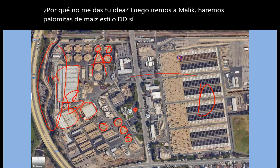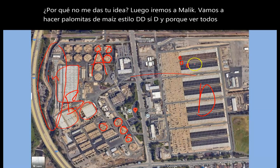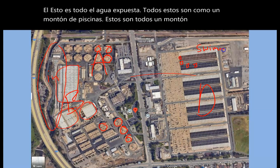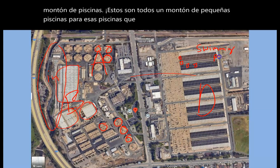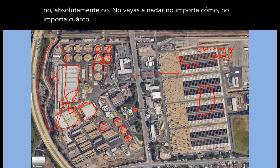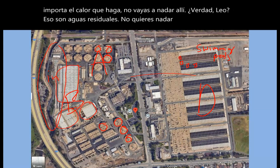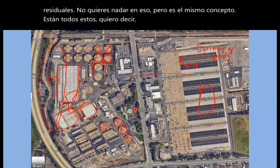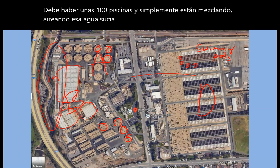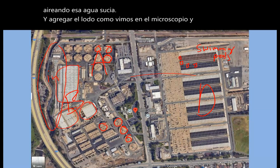See all these little boxes? This is all water exposed. These are like a whole bunch of little swimming pools. But are those swimming pools you want to swim in? No, absolutely not. No matter how hot it is, do not go swimming there. That's wastewater. But it's the same concept. You count them up, there must be maybe 100 or so pools. And they're just mixing, aerating that dirty water and adding the sludge like we saw in the microscope, and it's letting it eat its way through the waste.